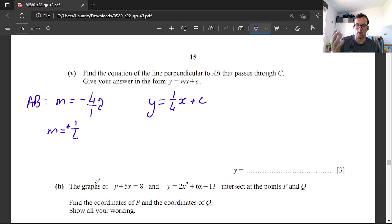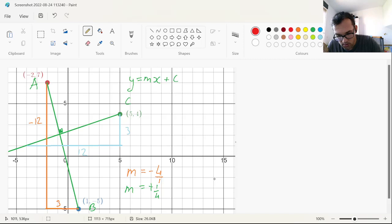That means we can now write our equation as y equals a quarter x plus c. What is c? Let's go back. Where does this line cross the y-axis? Now it looks like it could be 1, 2, 2.5, maybe less, 2 1/3. So something like that. I can't see exactly.